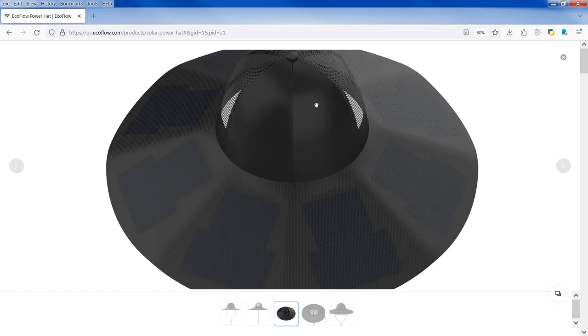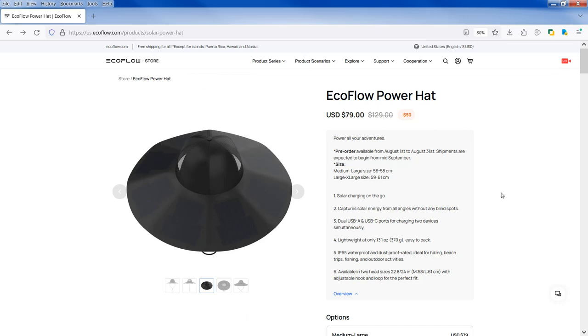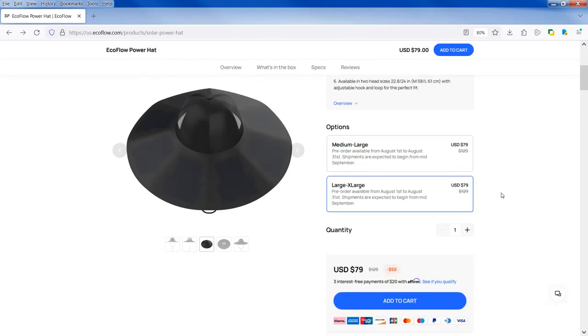It's 13, what was it guys? 13 ounces? How much is a pound? I don't know. Oh, see, I don't know either, guys. Whoever knows how much a pound is, type it in the comments.